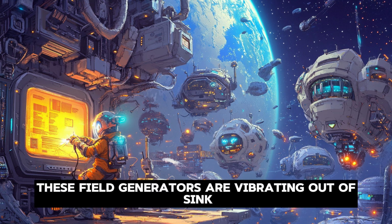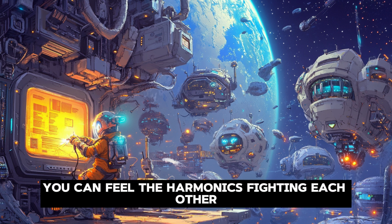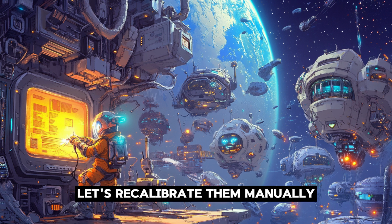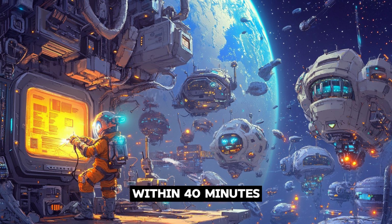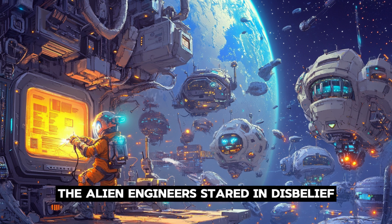"These field generators are vibrating out of sync," Marcus noted, placing his hand near them. "You can feel the harmonics fighting each other." "Good catch," Jack replied. "Let's recalibrate them manually rather than using the automated system." Within 40 minutes, the humans had the stabilizer running again. The alien engineers stared in disbelief.